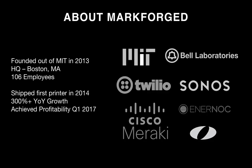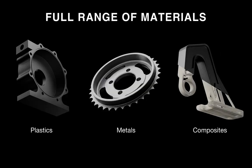All right, a little bit about Markforged. We were founded out of MIT in 2013, headquartered in Boston, Massachusetts. We shipped our first printer, the Mark I, about 3 years ago, and since then we've expanded and developed our product line and achieved profitability in Q1 of this year with 300% year-over-year growth. We come from a lot of different backgrounds. We have employees from MIT, Tullio, Cisco Meraki, Olin College, Enernoc, Sonos, and Bell Laboratories. And our products cover the full range of materials in 3D printing, from plastics to continuous composite reinforcement to metals.